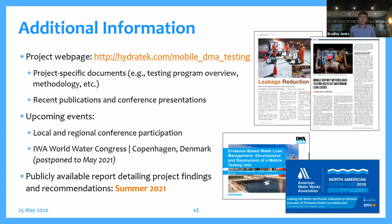Additional information on the project can be found at the following webpage, where project-specific documents, recent publications, and conference presentations are contained. For upcoming events, we will be presenting next year around this time at the IWA's World Water Congress in Copenhagen, Denmark, which we're looking forward to. And then a publicly available report through the IESO on this project, detailing findings and recommendations, will be available sometime next summer.